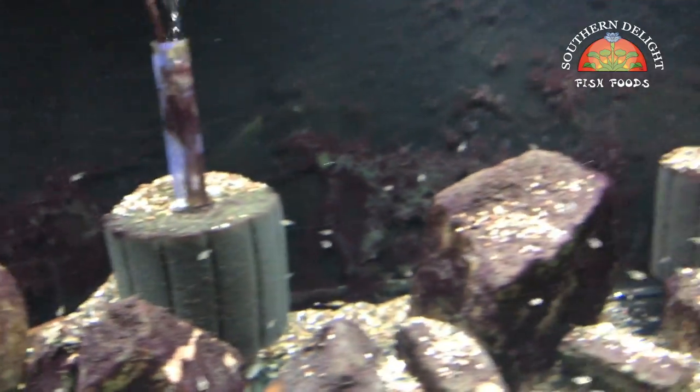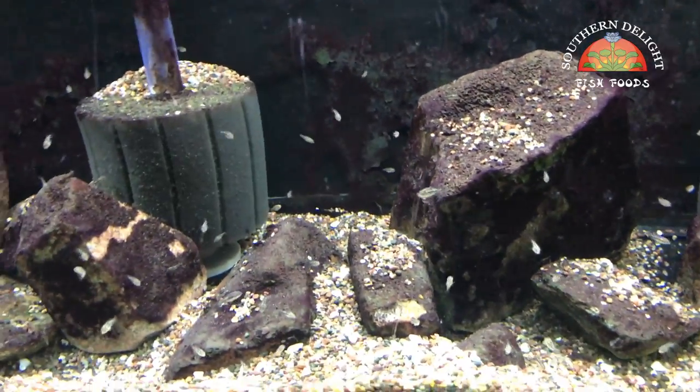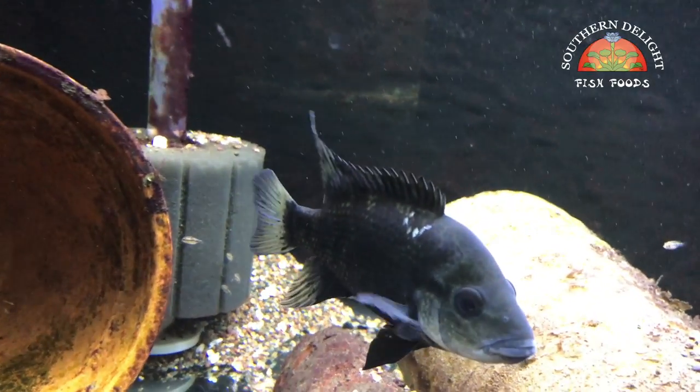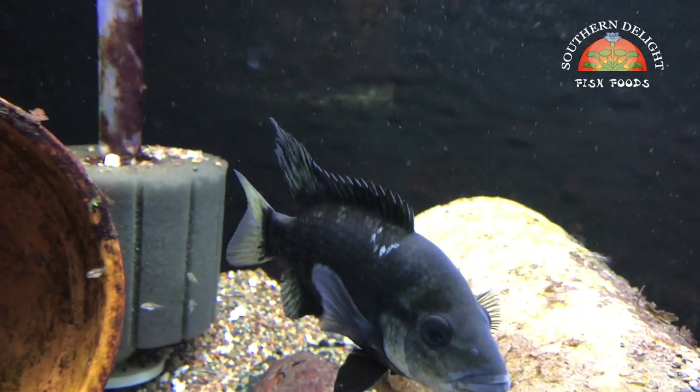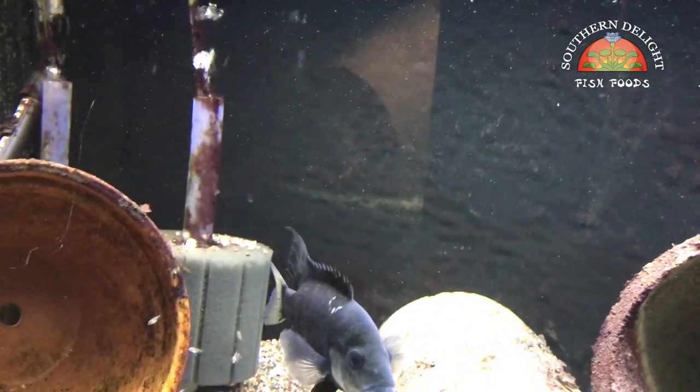They've got a bunch of fry in here too. This pair had a much bigger spawn. There's still probably 50 plus fry in here, and I pulled about that many. Ooh, she's got a little damage on her right now. I don't know if she hit something or if he's being rough with her. But she's usually just completely black.